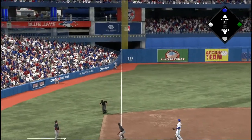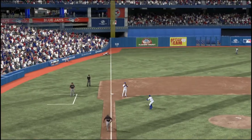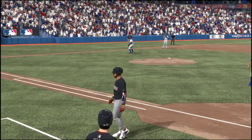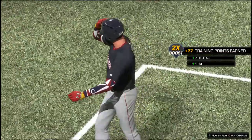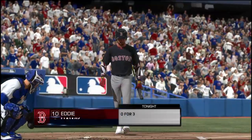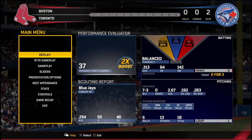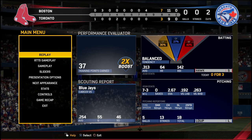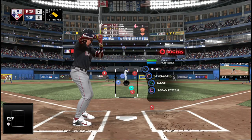Quinones is after it. And the play is made, but this should be good enough for an RBI as the runner from third tags up. And a big RBI there as the run scores to make this a 2-run game. In now, Eddie. The batter, number 0 for 3 with an RBI in this one. Eddie Hawk.